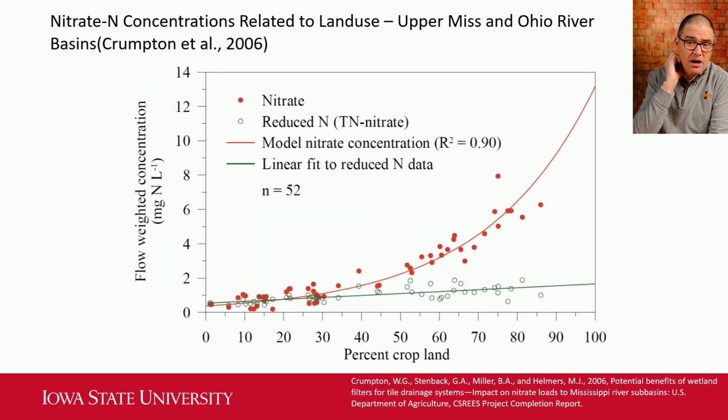Okay, and so as we look at this across the region, and we think about the annual land use that we have out there, a colleague of mine, Dr. Bill Crumpton, put together this slide that I think really illustrates this. He looked across the Upper Miss and Ohio River basins at the flow-weighted nitrate nitrogen concentration, the red circles, the solid circles, and related it to an assessment of the percent annual cropland within those watersheds. So he looked at the watershed-level flow-weighted nitrate nitrogen and compared it to the percent row crop, percent annual crop, within that watershed. And you'll notice a pretty strong relationship there, R squared of 0.9: as we increase the percent of annual row crop, the percent of cropland within a watershed, we see an increase in the flow-weighted nitrate nitrogen concentration.